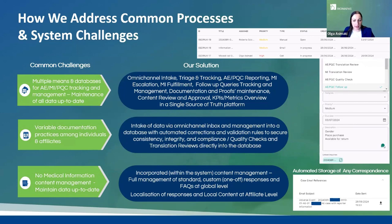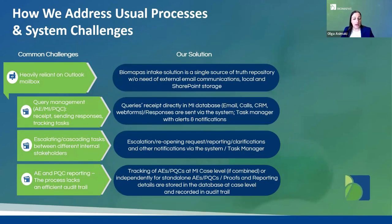For medical information content management, many companies may also have different ways to review the materials for medical information. I know that many companies even use the promotional materials review system, which may not be fit for purpose. So the content management incorporated within the system can help you provide, as we say, global medical information locally: all the responses approved by global and localized at the local level, translated and following the local label. And of course, another challenge is being heavily dependent on the Outlook mailbox.